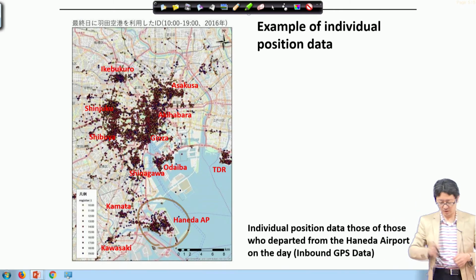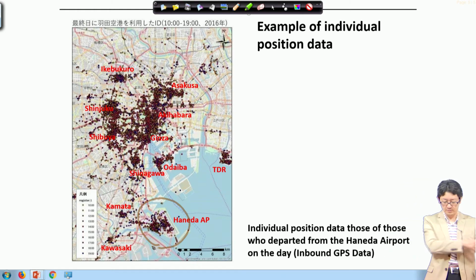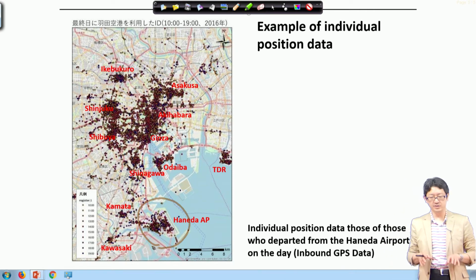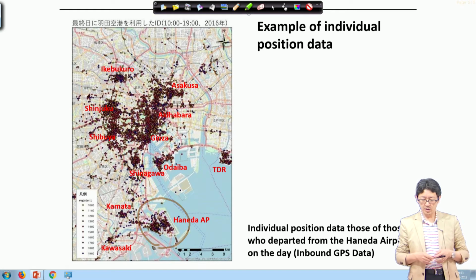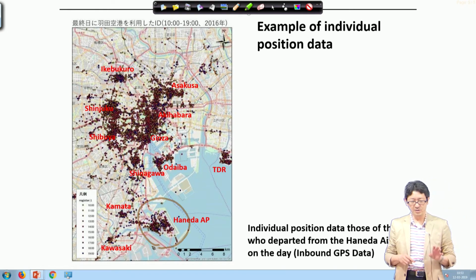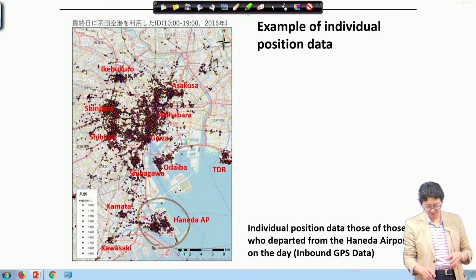Then, currently, around 30 to 40% of the foreign travelers to Tokyo use Haneda. Okay, and this analysis is based on a research project on how to activate tourism promotion near the airport. Okay, near the airport. Okay. And our interest is, for example, those who use the night flight. Okay, night flight. Maybe around.